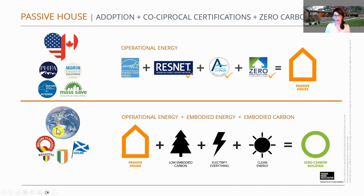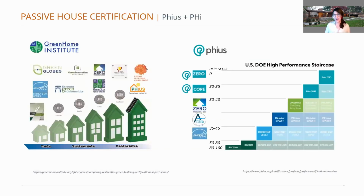But if we look globally at what the trends are, in Brussels, in Belgium, in Ireland, in Scotland, you can't build any other way. You have to build a passive house. It's not an alternate step code, it's the only code. And so they start with passive house, and they do that because they want to add low embodied carbon materials, electrify everything, source that electricity from a renewable resource like the sun, to get to zero carbon, because zero carbon is now our goal. So the staircase on the left, all above code, should look familiar to you. I've used Green Home Institute's staircase many times in many presentations.